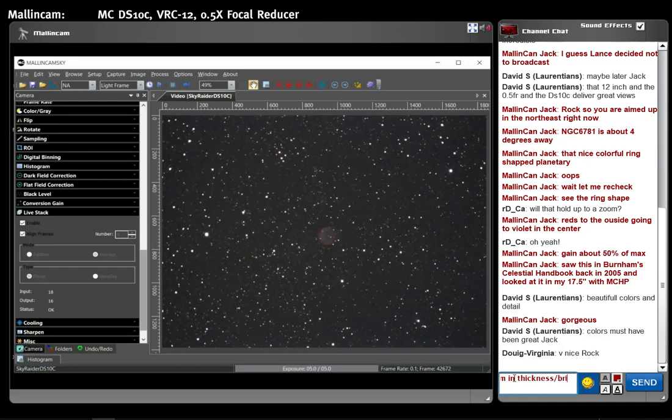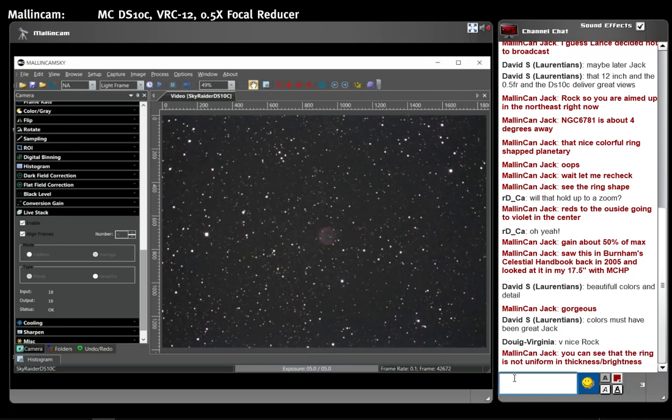Wow, this is nice. Yes, Doug, I agree. It's very, very nice. I like the differences from the center to the outer shell. It's kind of a bluish, greenish a bit, and then it turns into red. The outer shell is beautiful. Very faint stars in the middle there.